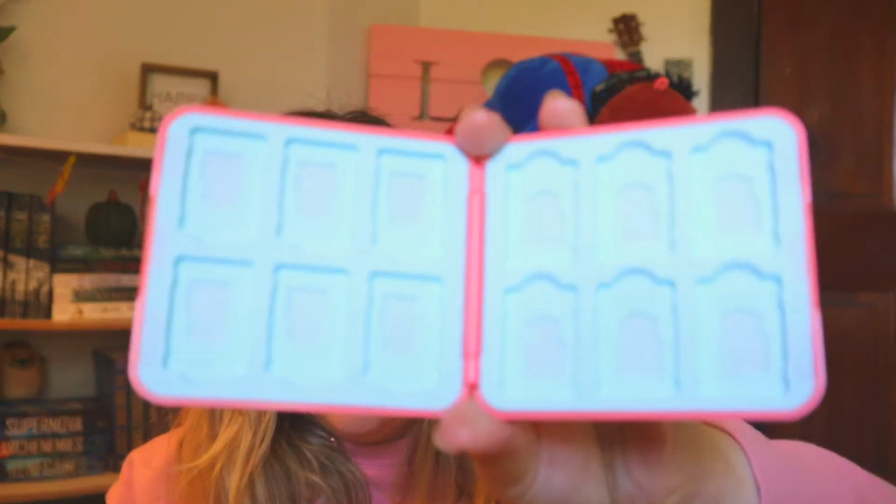And then this is what it looks like on the inside. Your little game cartridges go in here, and it's a lot easier to carry around than carrying around the case that the disc comes in when you buy it.